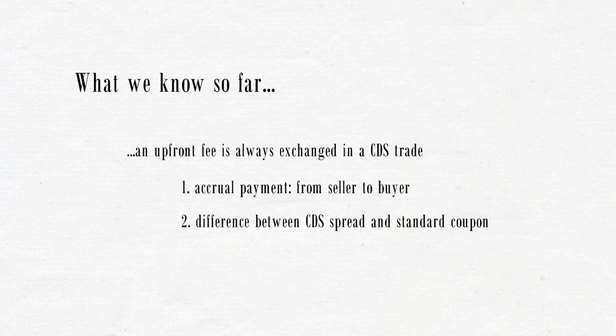Right then, what do we know so far? We know that an upfront fee is always exchanged when two parties enter into a CDS trade. This fee is made up of two parts. One is the accrual payment, which compensates the buyer for the fact that she pays the first coupon in full, even though she buys the CDS in between two coupon dates. The other part is the difference between the CDS spread quoted in the market and its standard coupon. We also know that this upfront fee can go in either direction. That is, it can be paid by the buyer to the seller or vice versa.